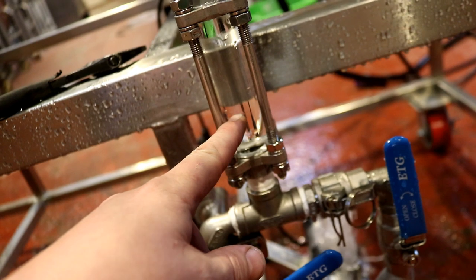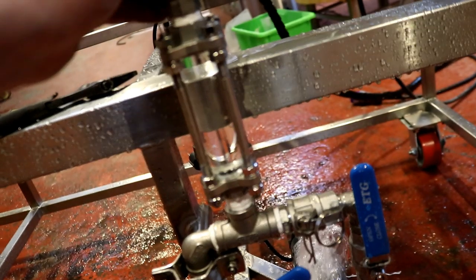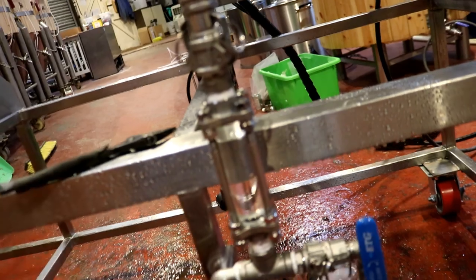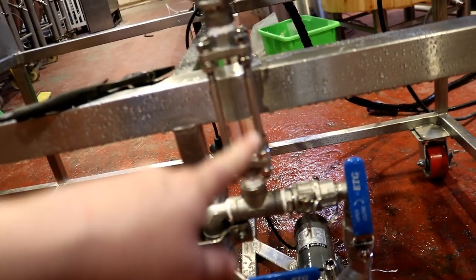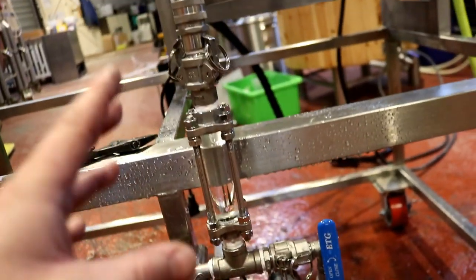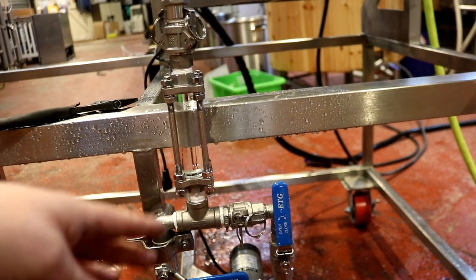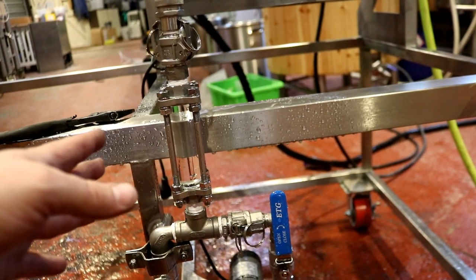Obviously you can't see a lot coming through here because of course it is clear water. Maybe if I just tweak, might get some air bubbles drawn in. Probably not, it's just gonna end up bursting off. But yes, what I've actually done is put the sight glass on the inlet, then pretty much everything that comes out of that boil kettle is gonna go through this pump. So regardless of where we're gonna send it, plate chiller, back into the kettle for recirc, or to a fermenter for fermentation, we are always going to be able to see what's going on in there. That's the plan anyway.